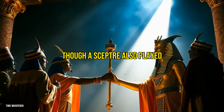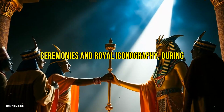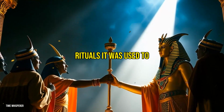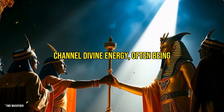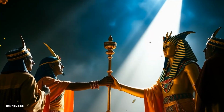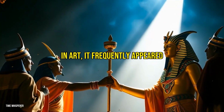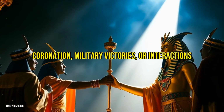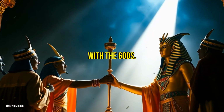The scepter also played a key role in religious ceremonies and royal iconography. During rituals, it was used to channel divine energy, often being raised or presented as a gesture of blessing or protection. In art, it frequently appeared in scenes depicting the pharaoh's coronation, military victories, or interactions with the gods.